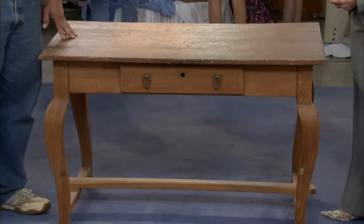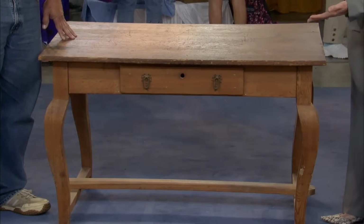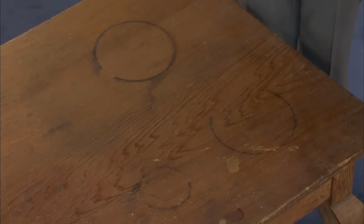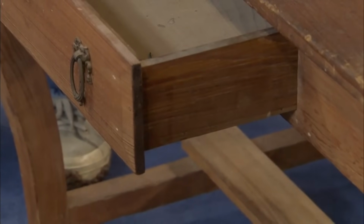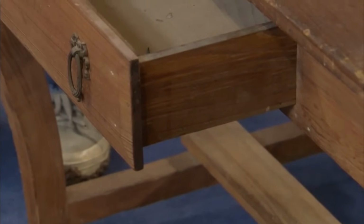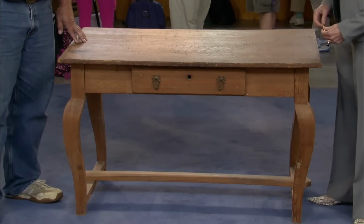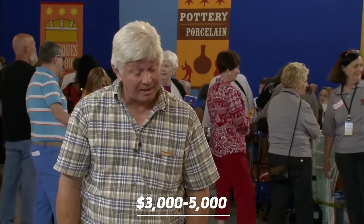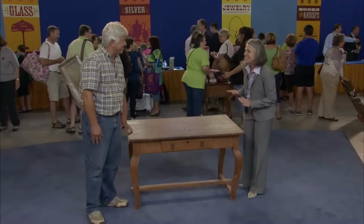appearance. Well, it is an extraordinary piece, a very rare piece of Louisiana furniture. Despite some signs of wear, such as paint marks from its days as a makeshift storage surface, the table's construction and design revealed its French influence and historical significance. The appraiser noted its rarity and estimated its value at auction to be between $3,000 and $5,000. A paint holder. No.